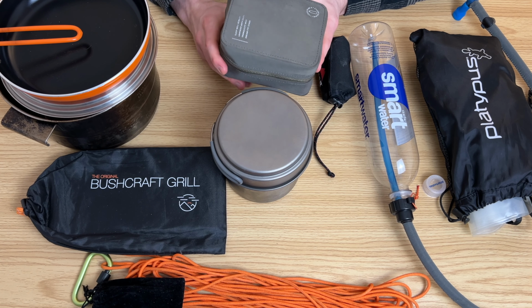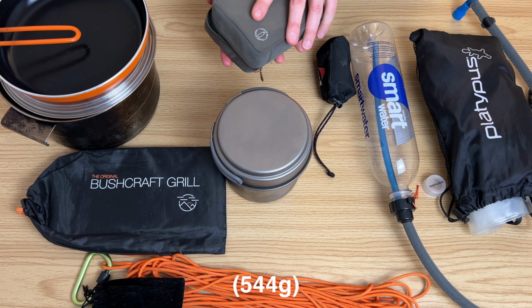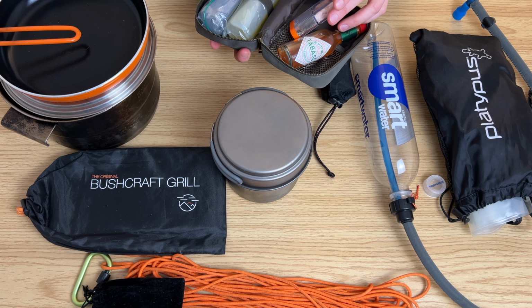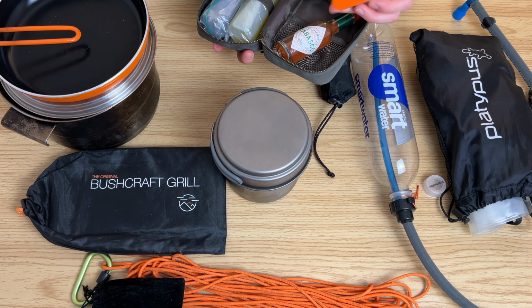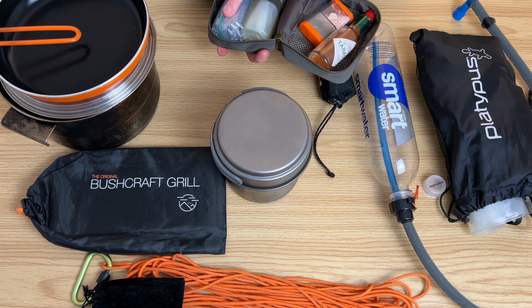I repurposed this little canvas pouch to act as my cooking and oil kit. So if I open this up, I've got some Tabasco, some salt and pepper in a little 2-in-1 shaker. I believe this is made by GSI. And then I've got some olive oil and some balsamic vinegar, which are individually bagged and sealed.